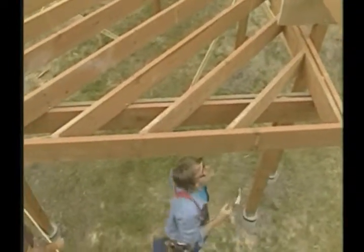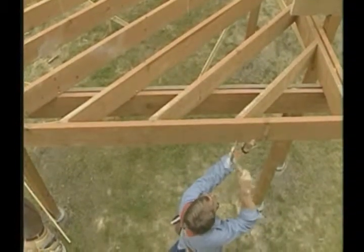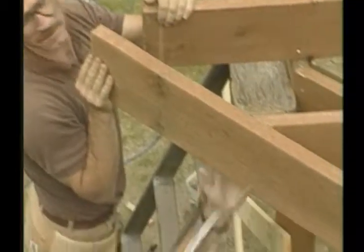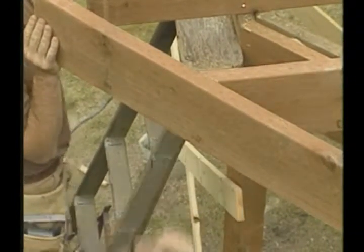Okay, down. Okay, can you see it okay? Yeah. All right, that's good. Let's get the other side now.